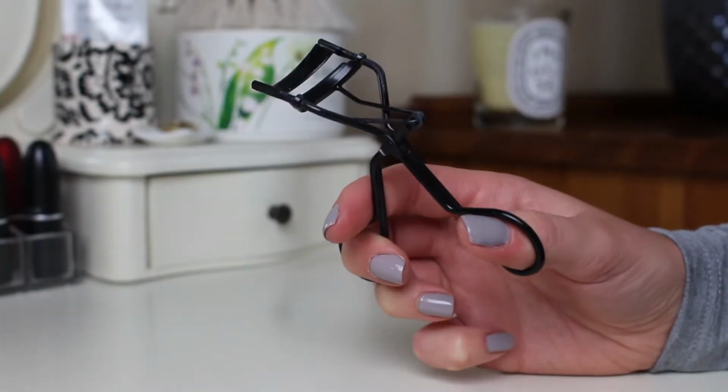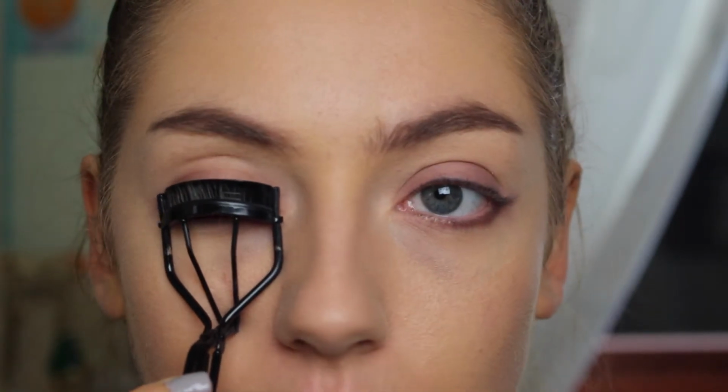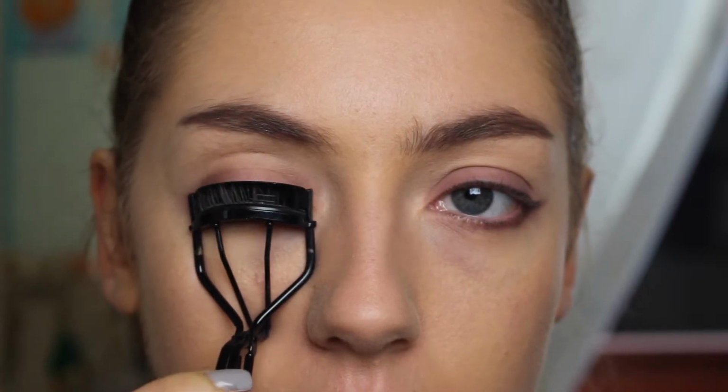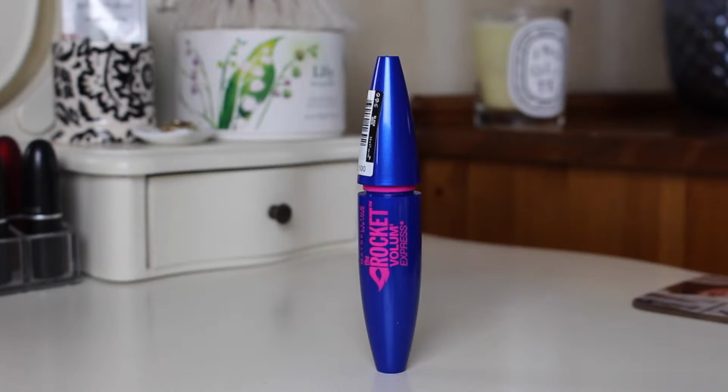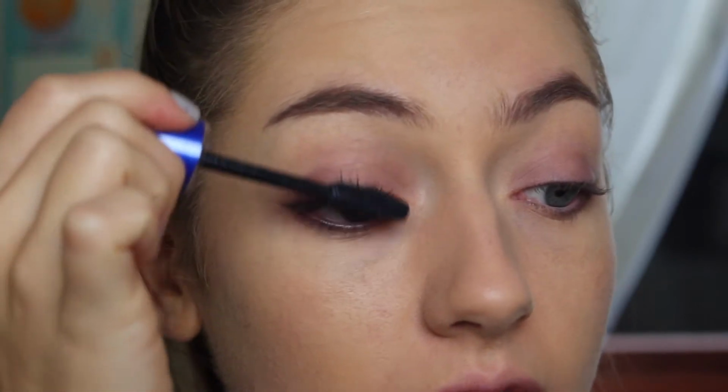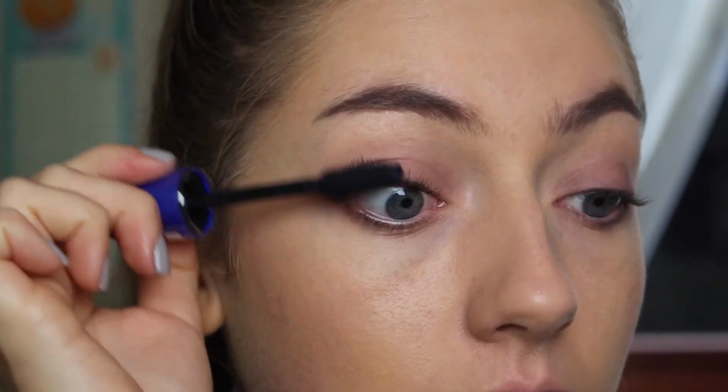Okay, so that's me back. I have done the other eye. Hopefully they look symmetrical. And I'm just going to go in with my lashes now. So eyelash curlers. I use these for any look, whether it's a natural look, a big look. I'm just obsessed with curling my eyelashes just now. Just hold them for a few seconds. And the mascara I'm going to use is Maybelline's The Rocket. I bought this and then I kind of forgot I bought it, so I can't remember exactly how good it is. So this is kind of trying it on video as well for me.